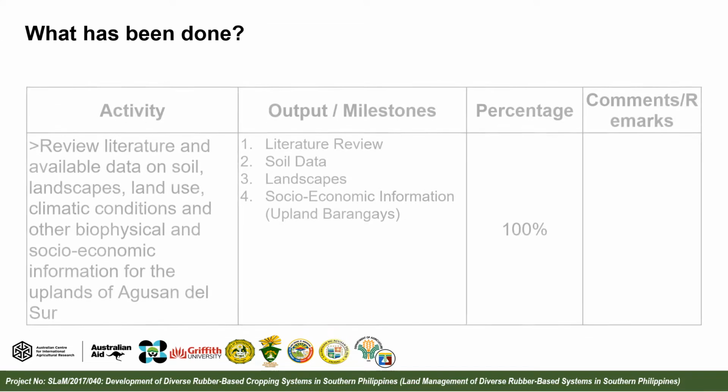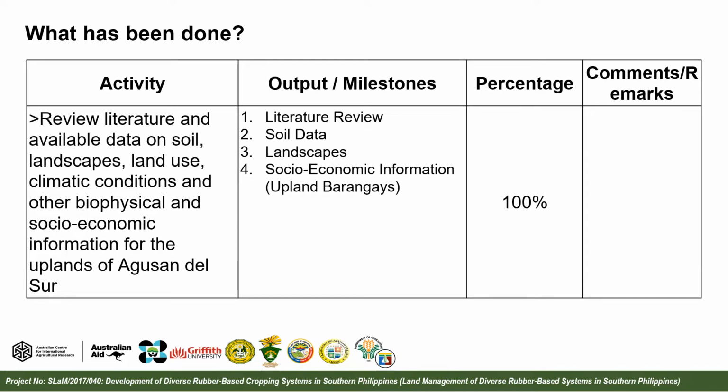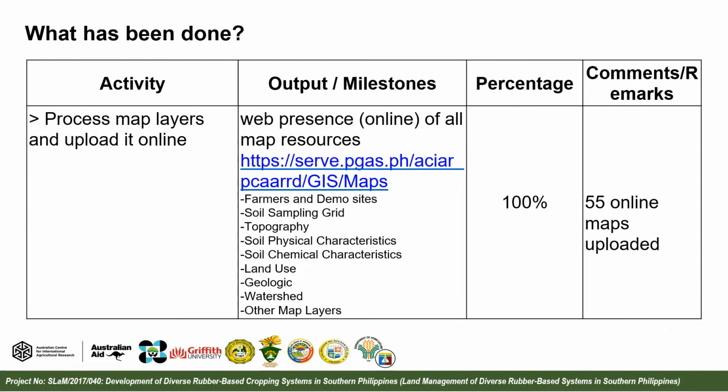We have done literature review, soil data, landscape, and socioeconomic information of the upland barangays. All of these resources have been uploaded in our project website for easy access. The team was able to process and upload 55 electronic maps in our website. It contains map features on farmers and farm demonstration sites, soil sampling grid, topography, soil physical and chemical characteristics, land use, geologic, watershed, and other map layers available online.